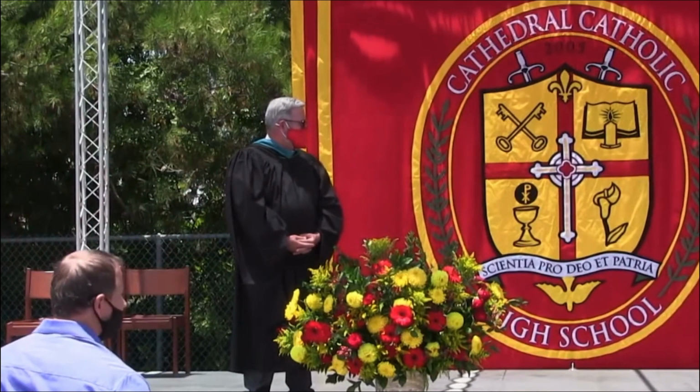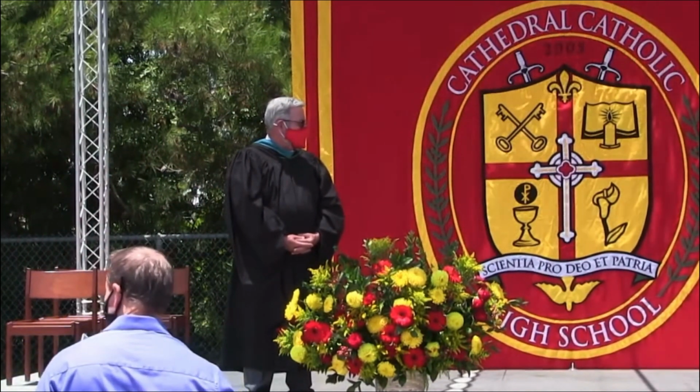What additional COVID precautions will be taken for the ceremony? Okay, so we do have extra spacing between our students who are sitting on the field. They're not sitting so close together, so we have about 3 feet. And then we will ask our guests to sit with space between each household. And then, of course, we still have to wear masks to the event.